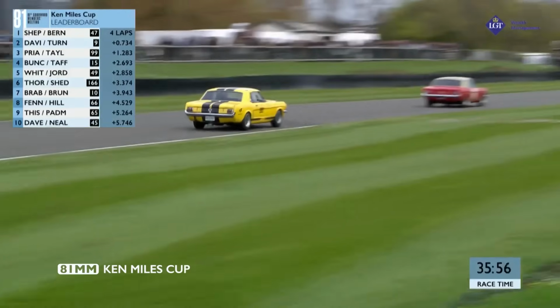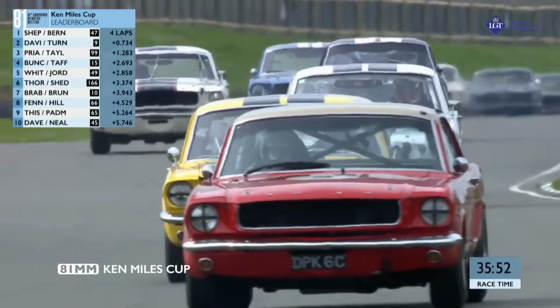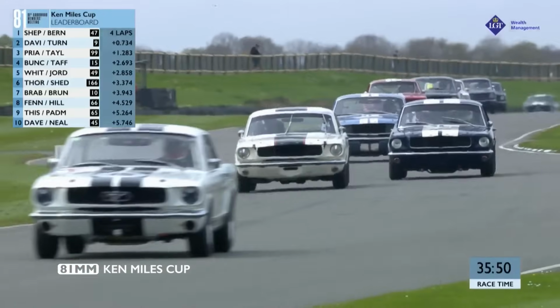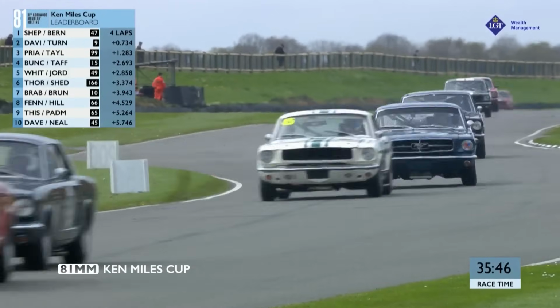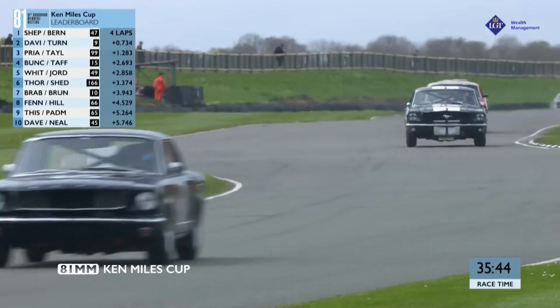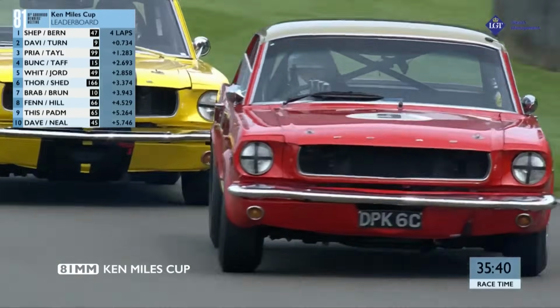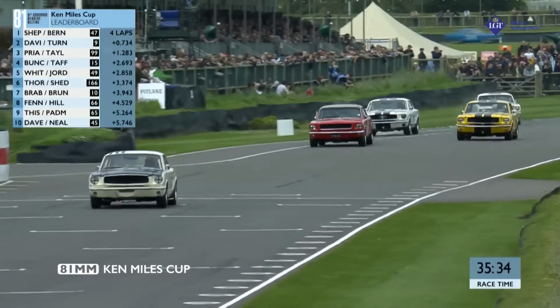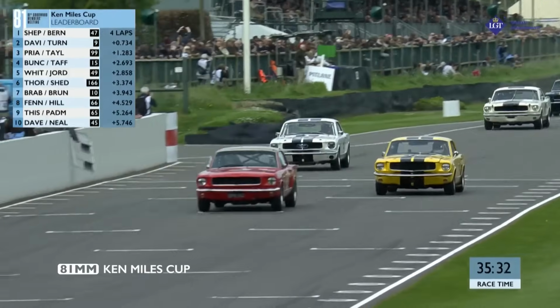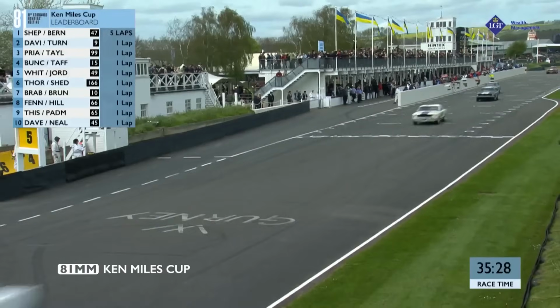Alex Buncombe is a couple of seconds behind this gaggle in 4th, and he himself is involved in a nice battle with Martin Whittaker for that top 5 position as it currently stands. Side-by-side action in these early stages. It's Fred Shepherd who leads after the safety car. Davies in that red Mustang started on pole, just about keeping in front of Andy Priaulx, but Priaulx is stepping out right on the rear of that Mustang out of the final corner, coming across the line.